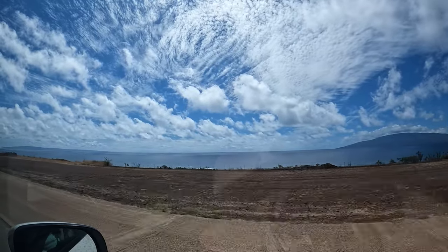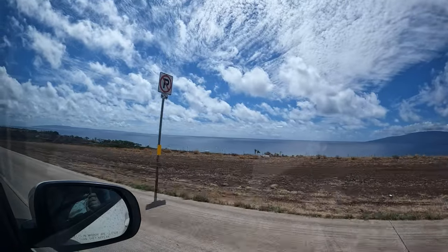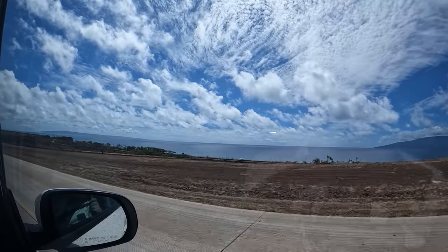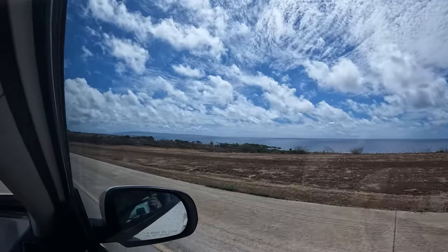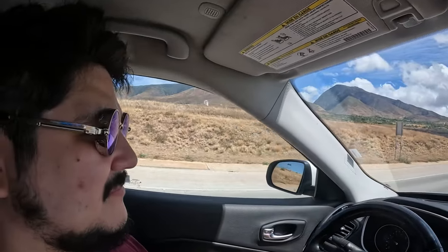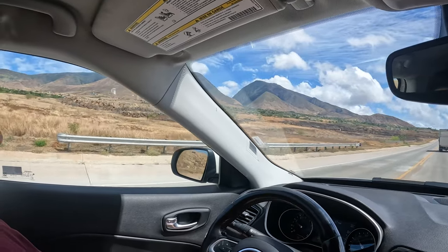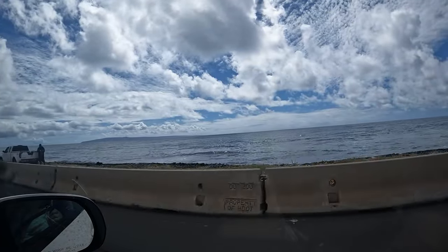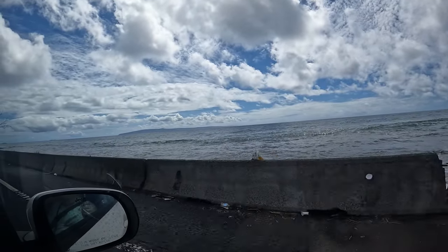Reminds me of PCH. Kinda. Look at those blue waters. They're see-through. We've been in them. We can tell you. And then this is on the left side with driver Andy. Hey. Look at that view. Wow, the waves are hitting right up on that divider.